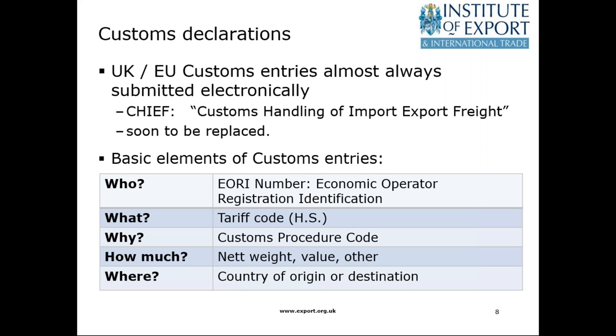The next question that customs will always want to know is what is being imported and what is being exported? What are the goods? And that's done by means of a tariff code, which identifies the products, which we'll talk about in a moment. They'll also want to understand why goods are being imported and exported. Many exports are fairly straightforward. They're goods which are being sold to customers around the world, but goods can be imported and exported for a range of different reasons, and customs will want to know why. A customs procedure code is a series of digits which tells customs the reason for that inbound or outbound movement.